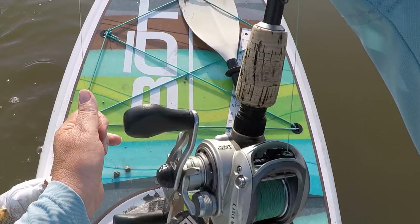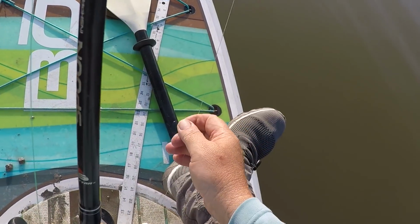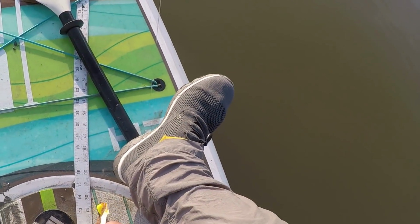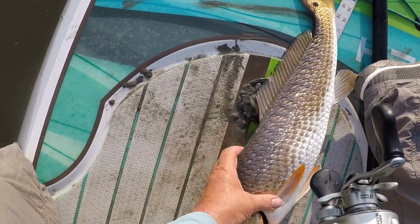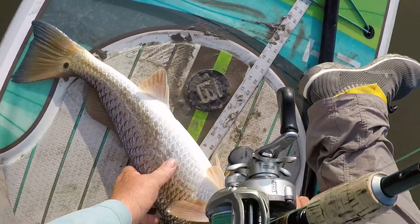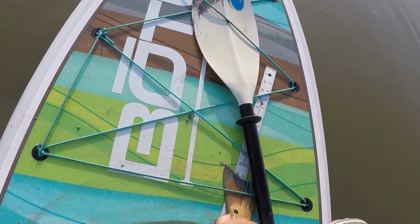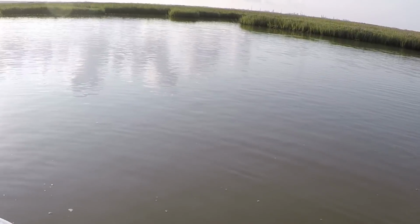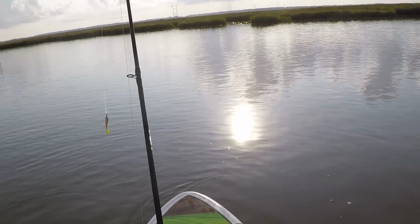I still think I like the 3-inch better than the 4-inch, but I didn't see these in the 3-inch, but they probably make them. All right, get back to Chico. Straighten out, guy. He's 24. I'll call him 24. Let's put him in a box real quick, because I need a fish.